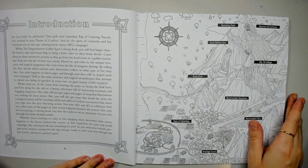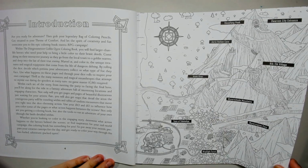So then we have our first image here, which is the map. So of course, let's talk about the paper.